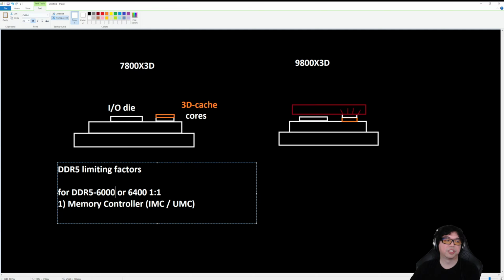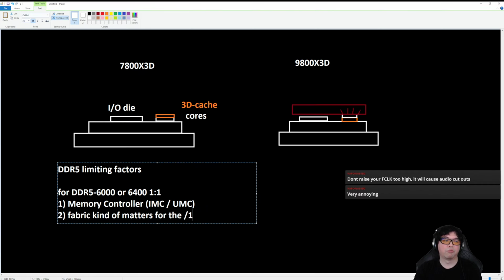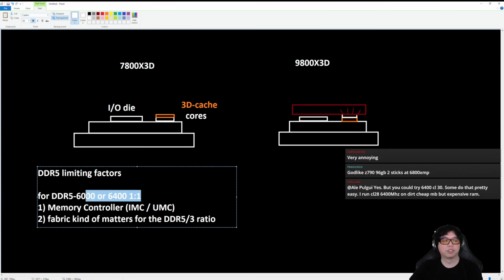Well, we shouldn't even say 6000, because all the CPUs can do 6000. But 6400 specifically, 1-to-1, the memory controller is extremely important. Fabric also matters somewhat, but not really. Fabric kind of matters. Kind of. For the DDR5 divided by 3 ratio, we'll just say that. So that is for Gear 1, also known as the 1-to-1 ratio.